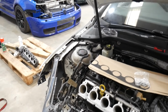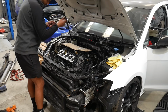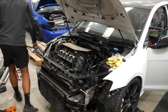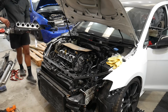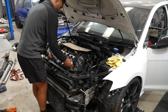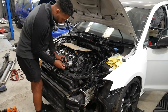Time to put the inlet manifold on. I've given that a little clean up as well. So yeah, let's get it bolted on. In fact, I'm going to change that dump valve before I do that because it looks like it's going to be hard to get to otherwise.